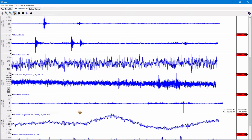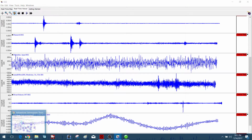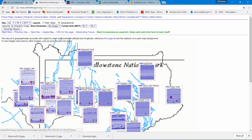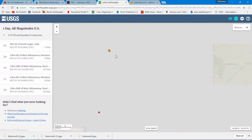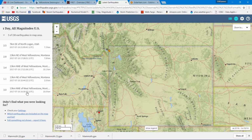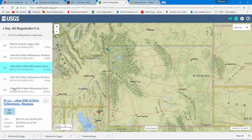And I kind of wanted to show you guys the activity that picked up a few hours ago following a 3.4 earthquake and also a 3.0 there in Yellowstone National Park. You can see this area of Wyoming here with the earthquake swarm in the northwest corner of Yellowstone National Park at a 3.4, also 3.0, and a couple 2s there. Now that's just what the USGS is showing.